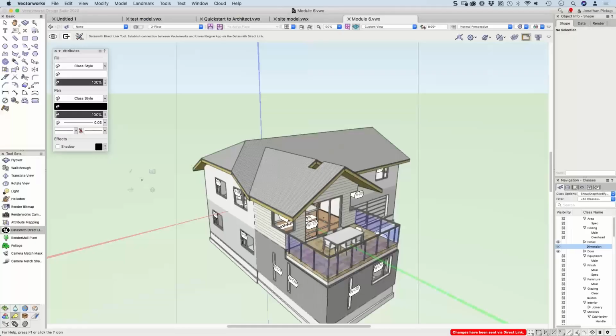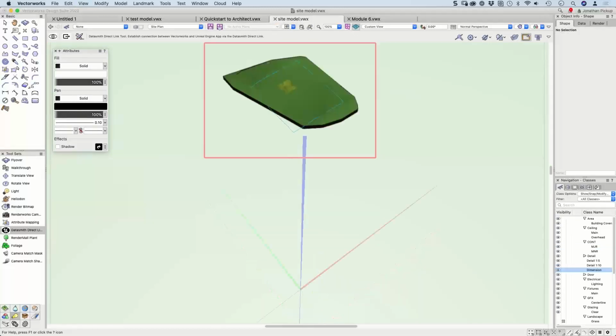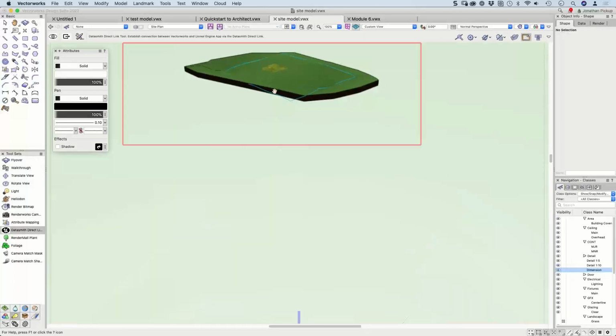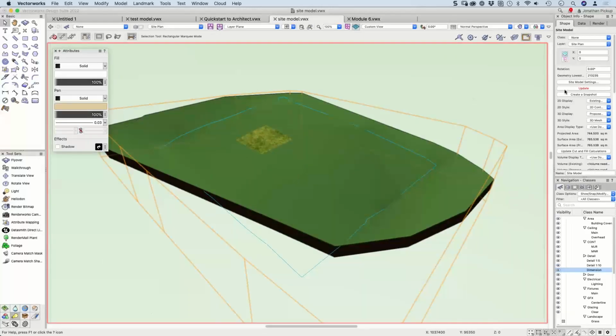So Vectorworks, how are we getting on for time? So we've got a few minutes left. We've done walls, we've done stairs. I'm not going to do worksheets. There's a whole lot of new worksheet functions. But I wanted to talk about this. This is my site model. This is one I made yesterday. There it is there.